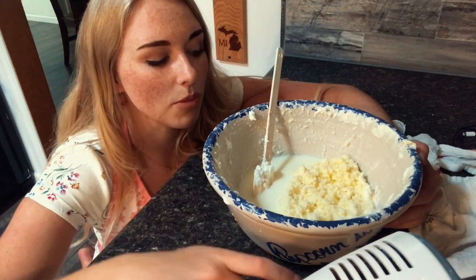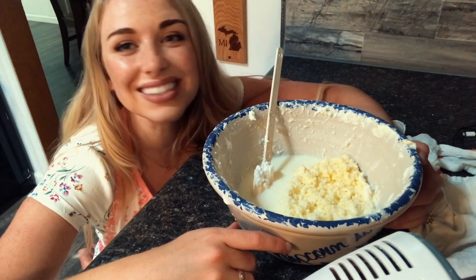I was pretty tempted to wear the Crocs to Walmart. Not gonna lie. Our milk to make some buttermilk pancakes.